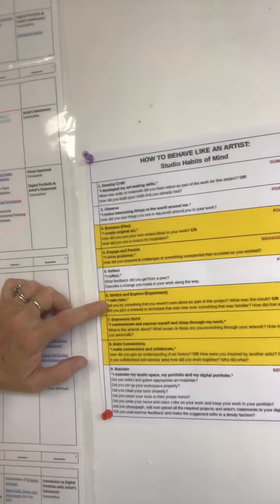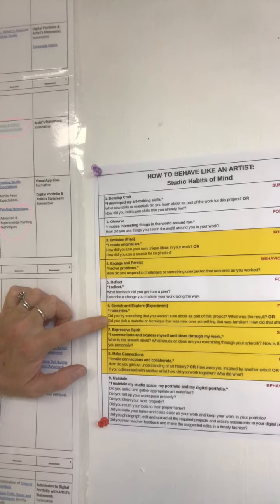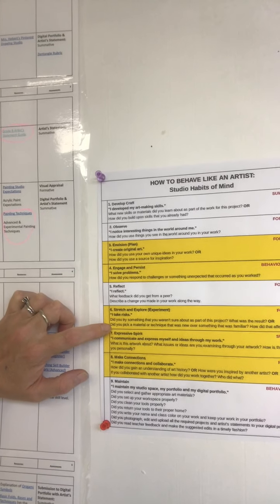That brings me to number 6, stretch and explore, experiment. That's I take risks, trying new things. Oh my gosh, did we do a lot of experimenting last spring, trying a new art material or a new technique over something that's familiar, and how does that affect your work? So experimenting and taking risks is such a great thing, and it's a different way of working maybe than bringing work to completion. Sometimes you're just working to try new things and explore, and that's an important part of what artists do as well.